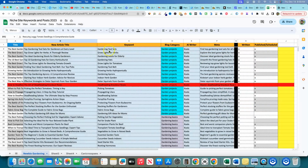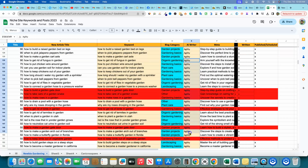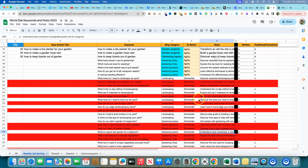So essentially, this is my worksheet that I created. This is my niche site keywords that I built the original, like around 300 articles. If you go back to the playlist, back in May, June when I created the website, you will see that I put 100 articles on Koala, and then I put 100 articles on Agility Writer right over here, and then I put 100 articles on ZimWriter as well.